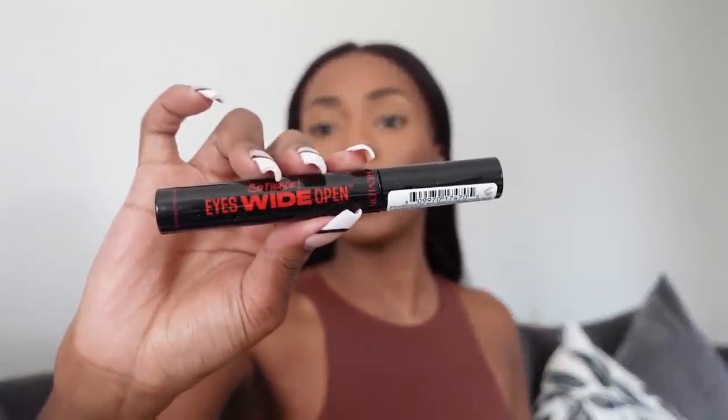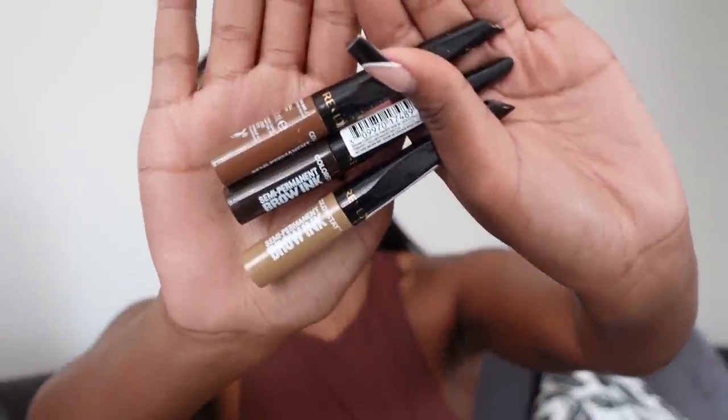So it's the Eyes Wide Open mascara. And then we've got the brow ink, semi-permanent brow ink. I'm so scared about semi-permanent products, so I'm not going to use too much of this if I am to try it. But I got the brow ink there. They got me three different colors.